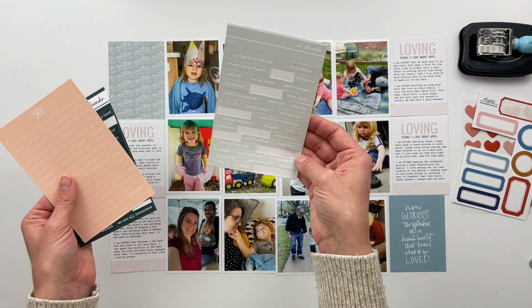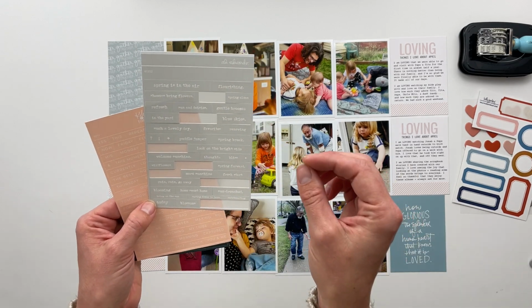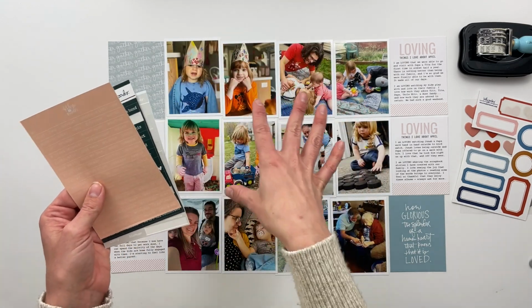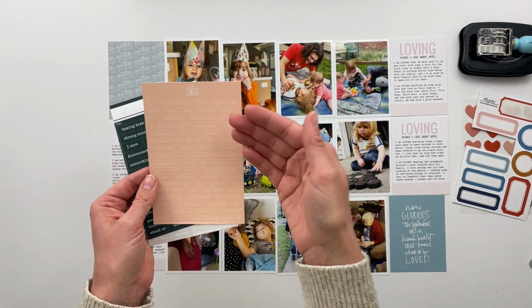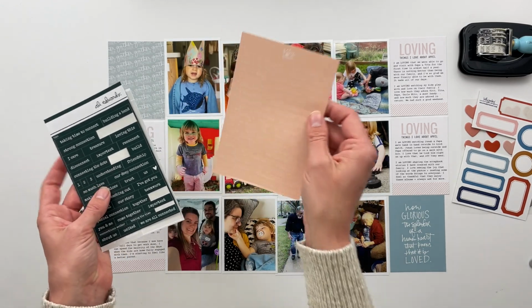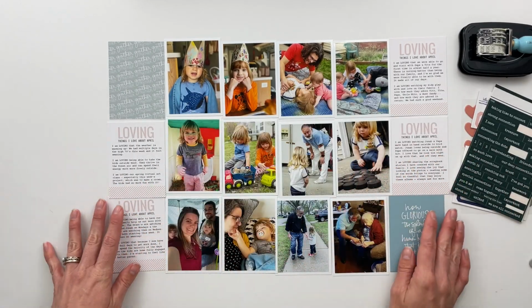This one was from, let me see if it's got a month on it. It was definitely a Stories by the Month and from the spring, because there's a lot of spring words on there. So that's very pertinent to this week. And then the peachy one was from the Kylie in Kentucky Week in the Life kit from last year. So that is what I've got to work with.